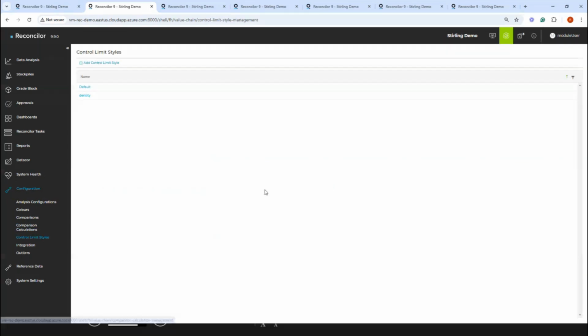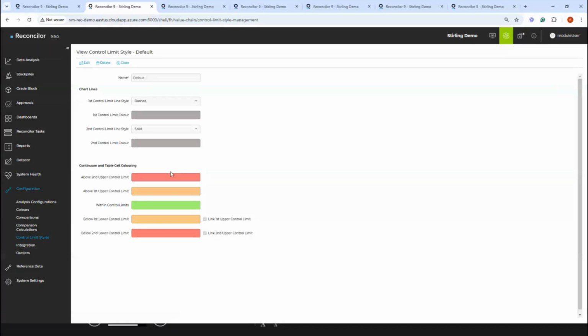The styling, so the color that I showed you on the continuum had that traffic light system. I tend to like that. Green is good, orange maybe not, and red, it needs attention. Again though, you can set these colors up to whatever you want. So if you've got a color that you've been using in your reconciliation reporting to flag issues, you can have those chosen, and you can set up as many different control limit styles as you like.